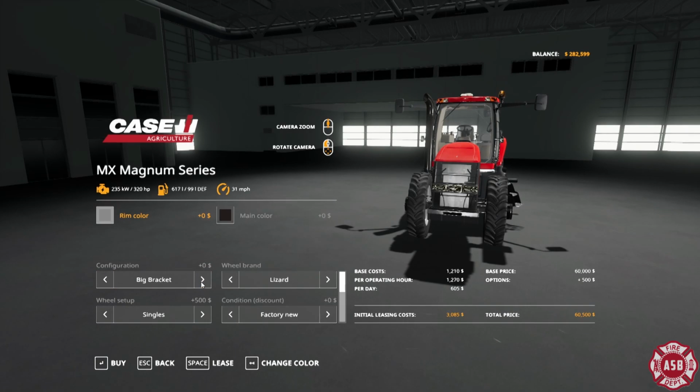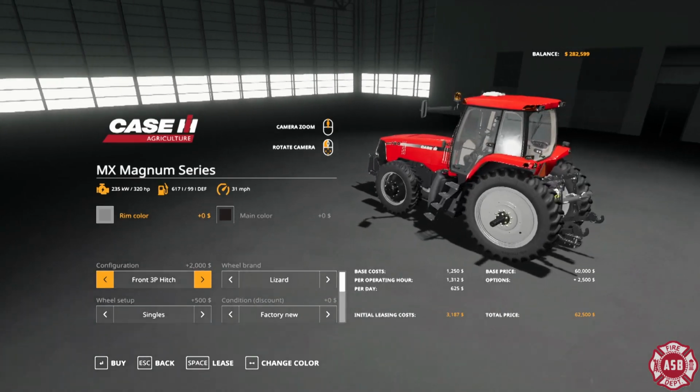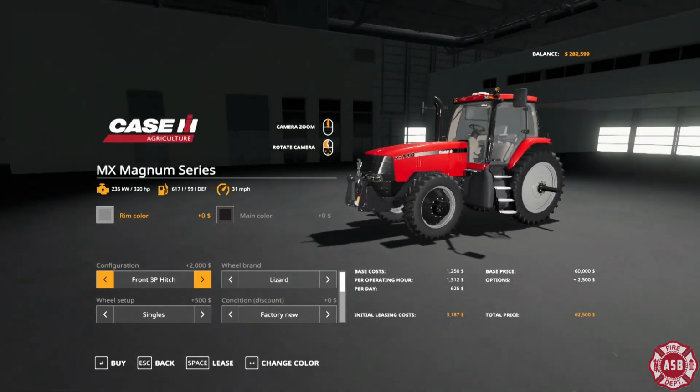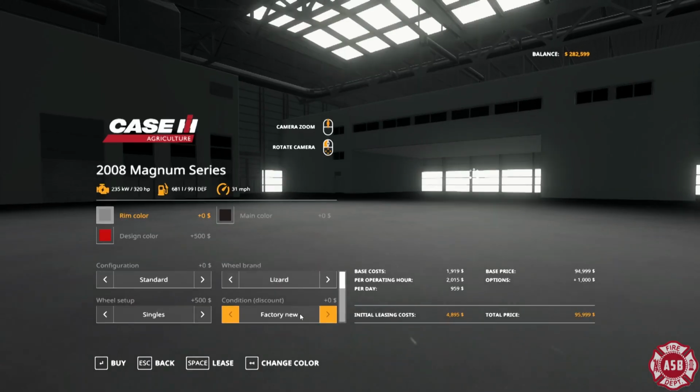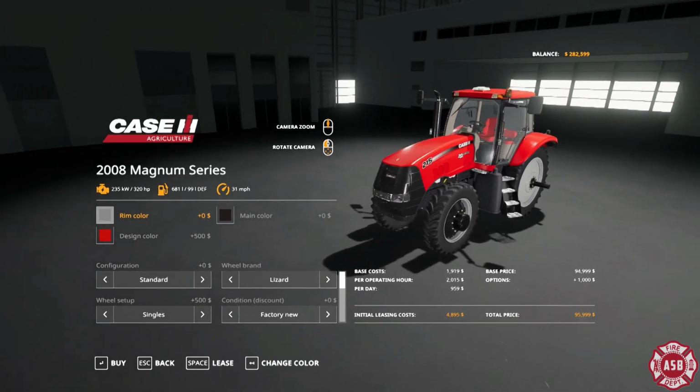Does this have a front attachment on it? Oh, it does. It does look kind of funny. What about a 2008 Magnum? Then I'm saving like another $100,000.